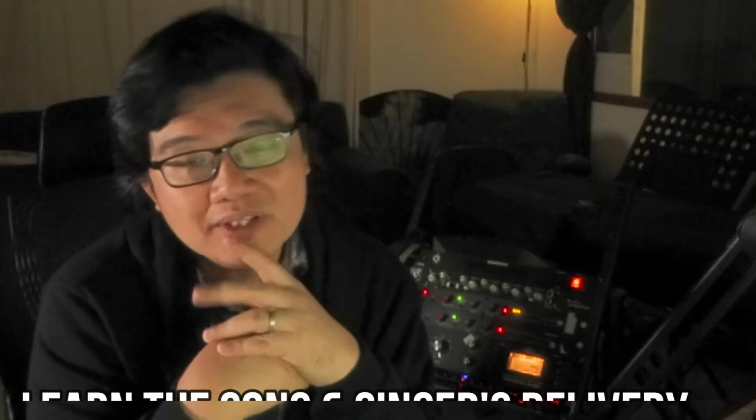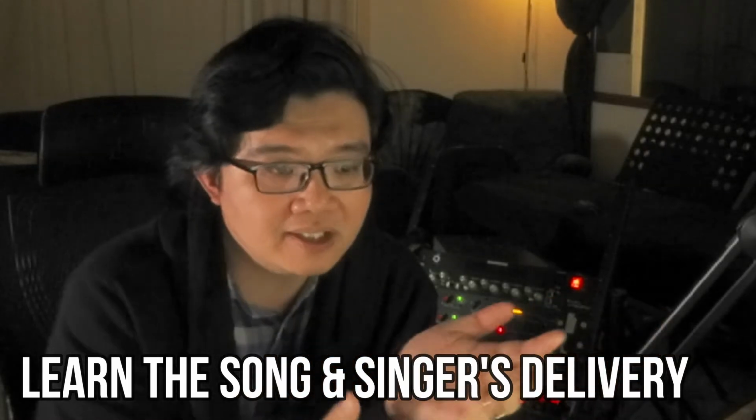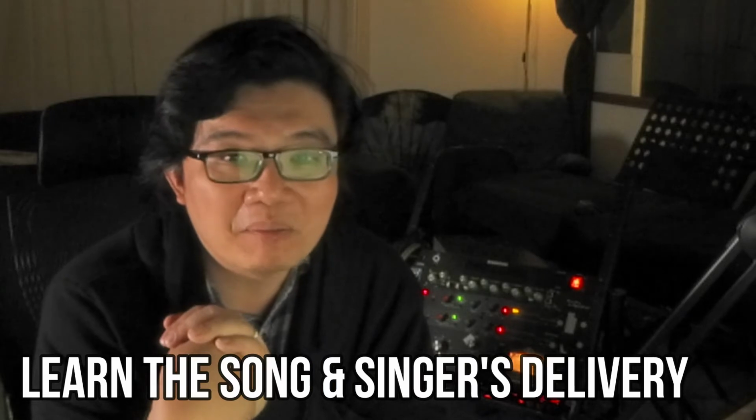You might mess it up the first couple of times, but after you hear the song, you listen to how it's delivered by the singer, you'll get the hang of it, and soon you'll be riding the gain like a boss. Now think of it like mix automation, right? Except that you are manually doing it and performing it during the recording itself.